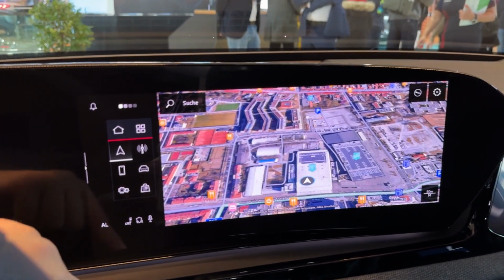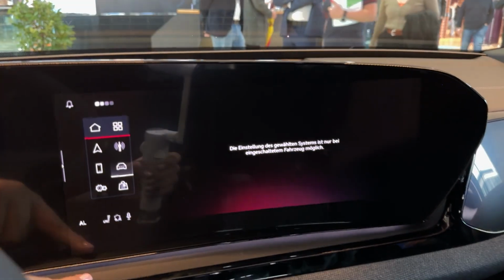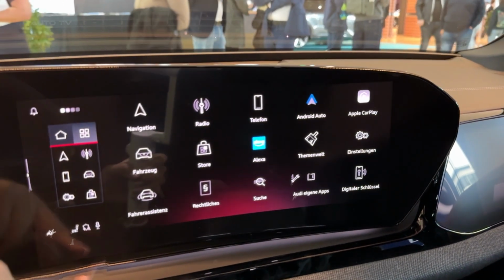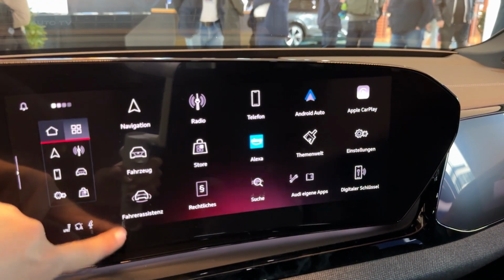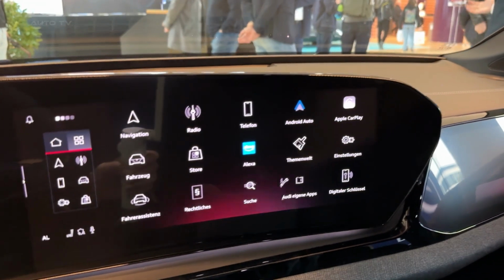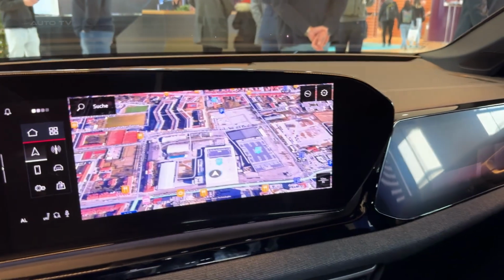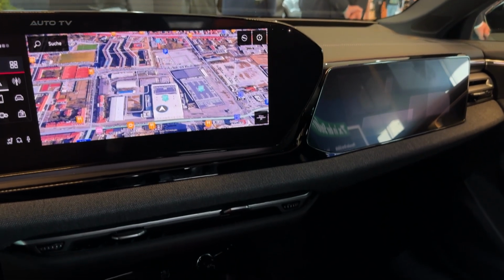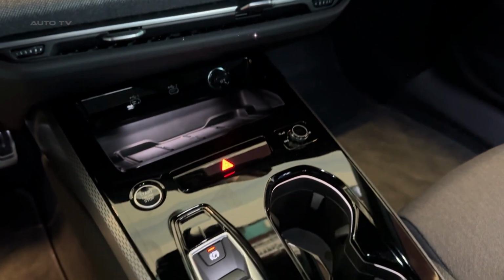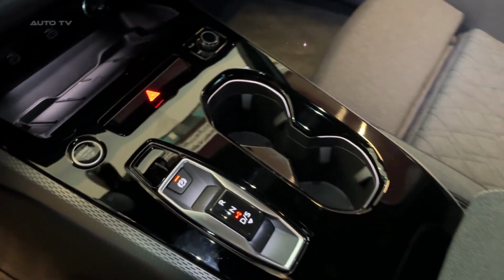Slide inside and you're greeted by what might be the most tech-forward interior in its class. The dashboard features a stunning curved display housing both the 11.9-inch digital instrument cluster and 14.5-inch infotainment touchscreen. The OLED displays are incredibly crisp with vibrant colors that make navigation maps and vehicle info really pop.